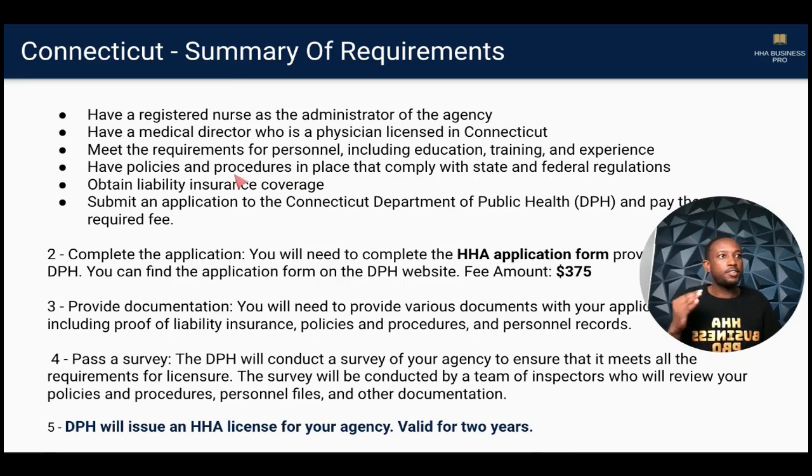And it says here you have to meet the requirements for personnel, including education, training, and experience. What this is just saying is that you have to make sure you hire the right people that are qualified, that are licensed for the state of Connecticut as a home health aide or a certified nursing assistant.